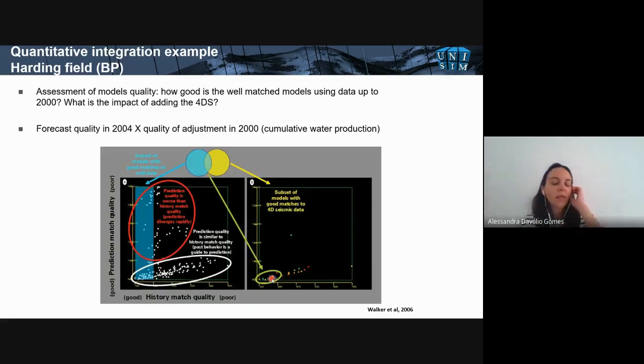What they claim in this paper is that they have safer production forecasts, because when you use the 4D seismic data to match your simulation models in a data simulation procedure, you exclude those dangerous models. You exclude the models that give us bad forecasts, bad future predictions, right? That's what is written here.